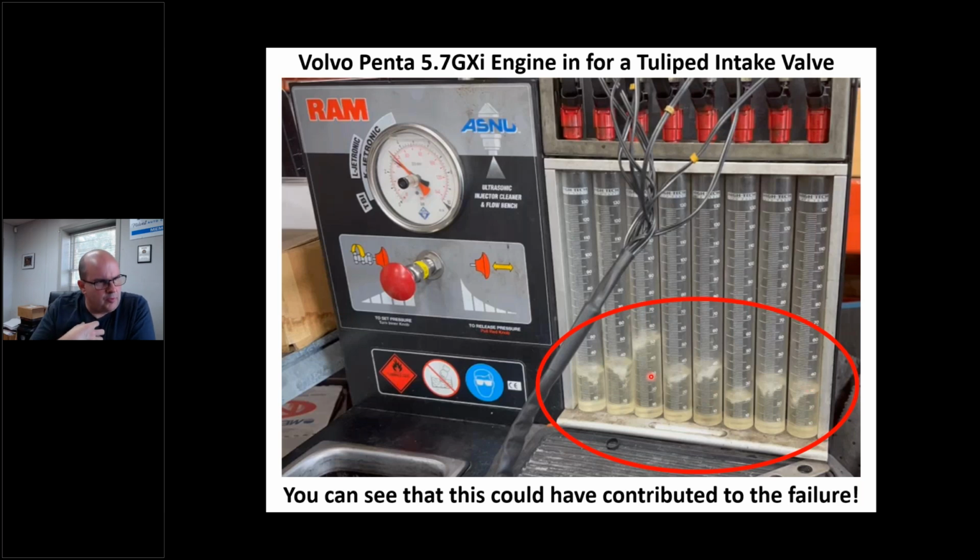We're fortunate we clean our own injectors here. This happened to be a 5.7 GXi Volvo Penta that tulipped an intake valve, all right? Luckily the marina we're working with brought the injectors in and he had that. Now, how do you think it would go if we just worked on those cylinder heads, put them back on and took it back out, right?